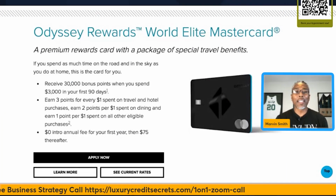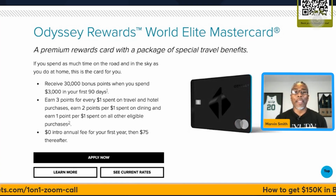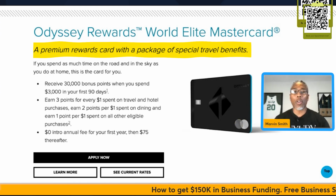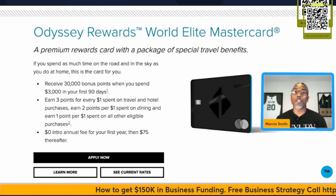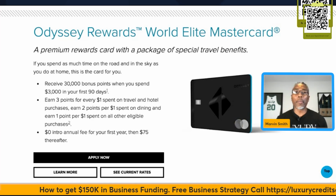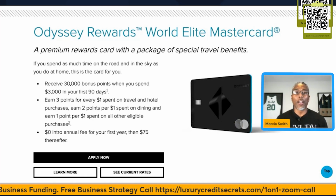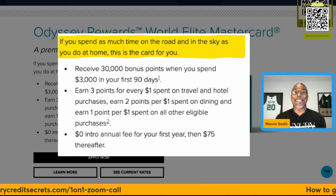Okay, let's get into the super premium cards. We got the Odyssey Rewards World Elite MasterCard. This is a premium rewards card with a package of special travel benefits. So this is the card you want if you travel. Remember, you always want to get a credit card that fits your lifestyle. So if you spend a lot of time in the sky and not at home, this is the card for you.